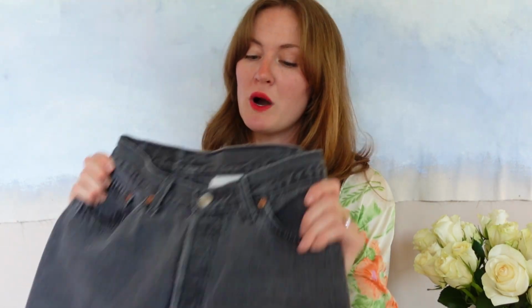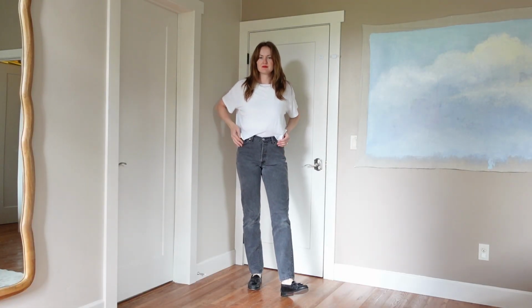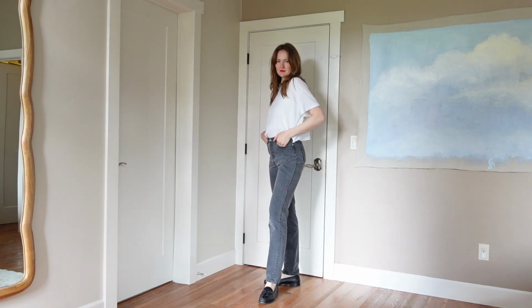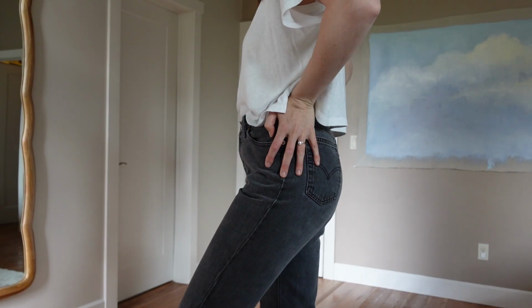I love a really washed out kind of charcoal color denim. These ones are really, really cool. They're very tight. These are my sexy jeans. I'll wear these out for drinks and different things. They're a little tight on the waist for the regular day-to-day, but those are really, really good.